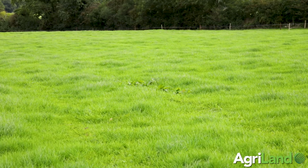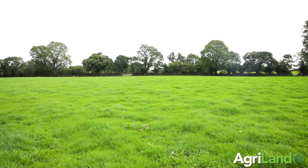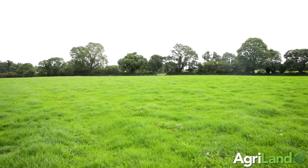Then as we move down along, we'll be coming into this particular paddock. So as you can probably see, there's a dock issue and a plantain issue in some areas of this. So I'll be looking at targeting this and what weed control methods we can do to control that.